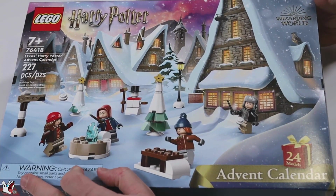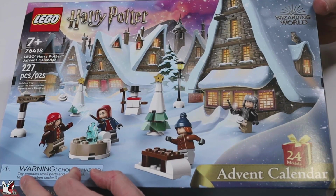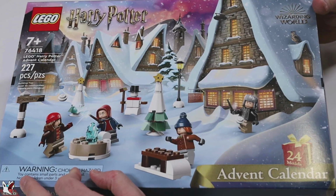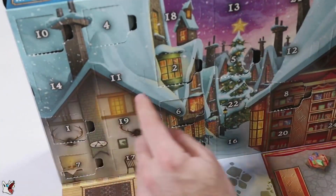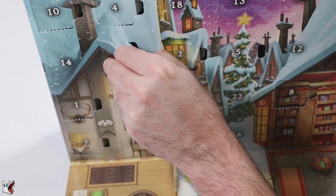Today, December 11th, Monday, we are opening another door in this LEGO Harry Potter advent calendar. Yeah, the start of the week. Only 2 weeks before Christmas. But let us see what we have today, door 11.